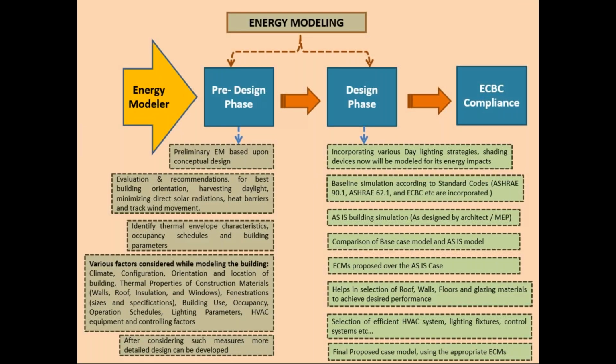So at a pre-design phase, preliminary energy modeling based on the conceptual design is done. Evaluation and recommendations for the best building orientation, harvesting daylight, minimizing solar heat gains, etc. are done. Then various factors considered while modeling are the climate configuration, orientation, location, thermal properties of construction materials, wall, roof insulation, are done.